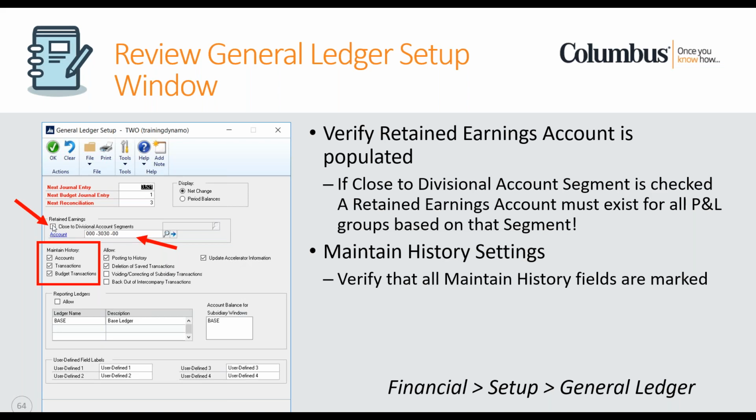That means that for any P&L account, if we closed out to segment 1, for example, and our P&L accounts had a 001, then we would need to have a retained earnings account with a 001. Any value that could be in that first segment for our P&L accounts needs to exist in retained earnings. You will get an error and the year-end close will stop if you don't have all of those created before the year-end close process starts. So remember, closing to the divisional account segment means you have to have all of those accounts existing.